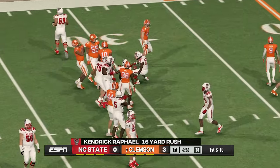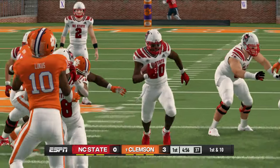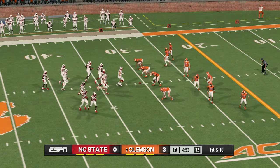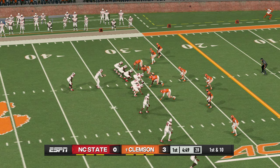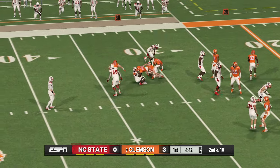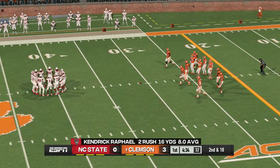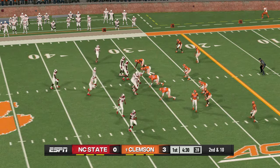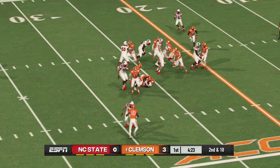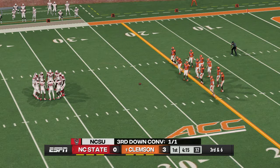Tackle at the 31. Straight run, nothing going on there. From the 31-yard line, second down. Nice run up the middle. It's the ninth play of the drive.